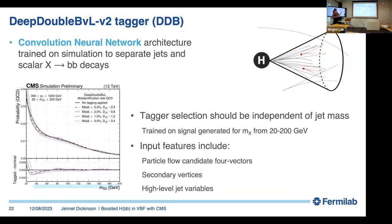Okay. And then the last tool that I mentioned is the actual B tagging. So here we use a machine learning algorithm. We call it the DeepDoubleB version 2 tagger. BvL means B versus light quark. We also have a B versus charm quark, and we also have a charm versus light quark version of this. But mostly we're interested in, for this analysis, discriminating between QCD multi-jets, which is mostly light stuff, and bottom quarks.